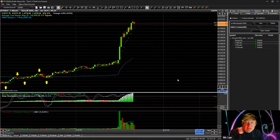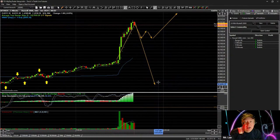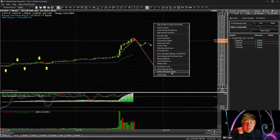Now what we're looking for is we just want to see if this market's not going to give us a little dip. It might do a little thing like this and then take off again. We'll watch for that. Or it might just come up and it might just flush right back down. It happens all the time. Markets can do lots of different things, and there's lots of different patterns that you can play off of, different ways that you can look at this market and decide what you want to do.